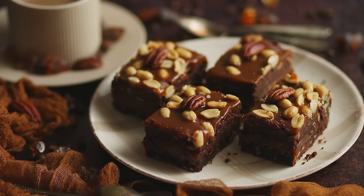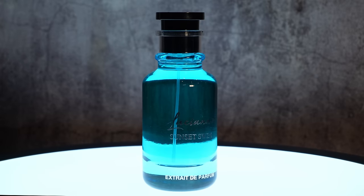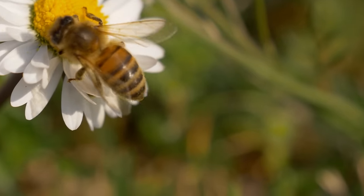And in case you couldn't tell by the name, Sunset Swim, this is a clone of Afternoon Swim. This one has a ton of citrus off the top, very sweet, fresh, enlivening, brisk. And as it dries down, it has this kind of sea salty accord to it. Really well done, and for the price point, a fantastic alternative to Afternoon Swim. This would be more of a summertime, daytime fragrance, kind of a citrusy aquatic. It's pretty hard to dislike it.